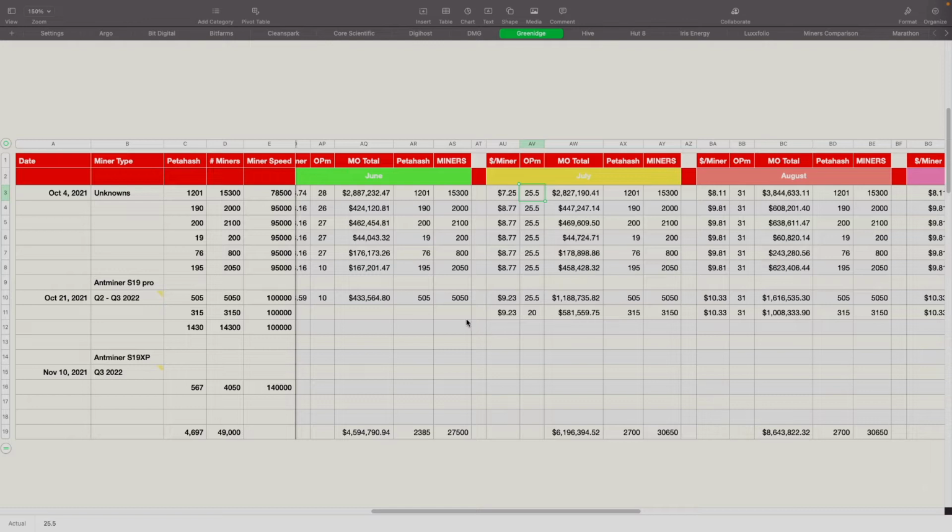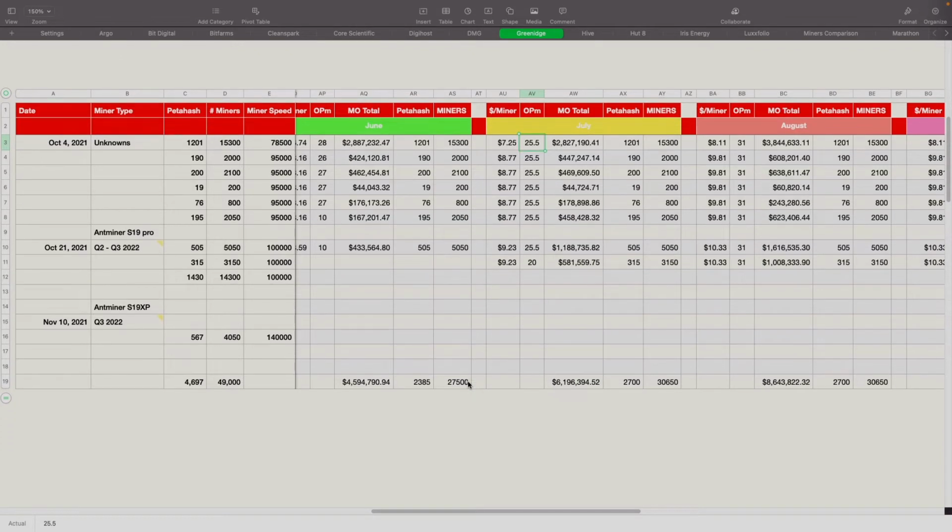So there's a little discrepancy here, but we'll have to see, obviously, based on what they reported as far as being mined in BTC and the end value of Bitcoin. That's kind of what we got them at, 6.196 million for that month of July.